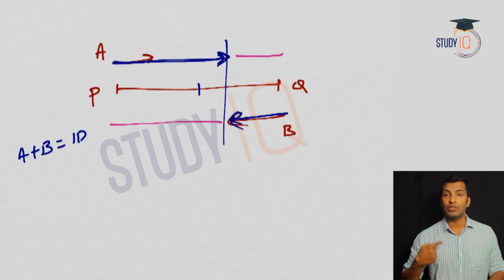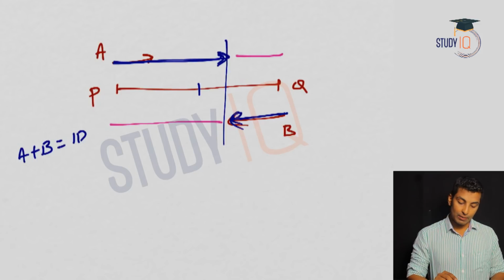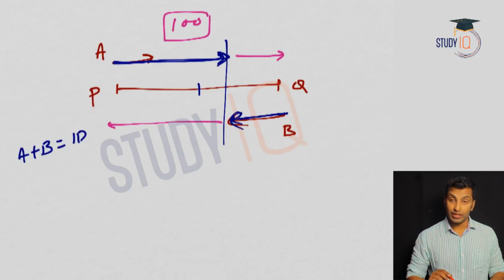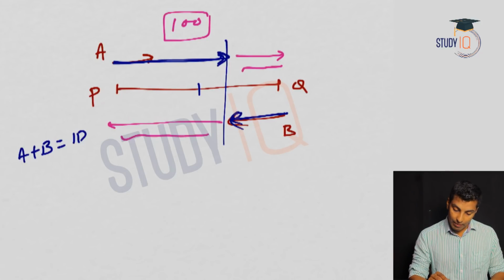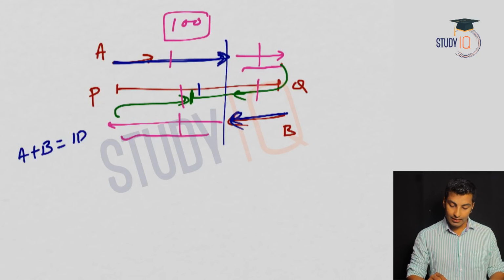Sometimes you will get questions like this process continued indefinitely, or they will ask what is the distance covered when they meet for the 5th time, 6th time, 7th time, or what is the time taken, or where they meet. So let's suppose this is 100. Now this person reached here, and this person reached here. That means he covered this much distance, and he covered this much distance. So one more distance is covered, but there is no meeting. After that, this guy will come back, right? And this guy will also come back. So they will meet. When they meet for the second time, how much distance did they actually cover? See, this is one distance, this is second distance, this is the third distance.